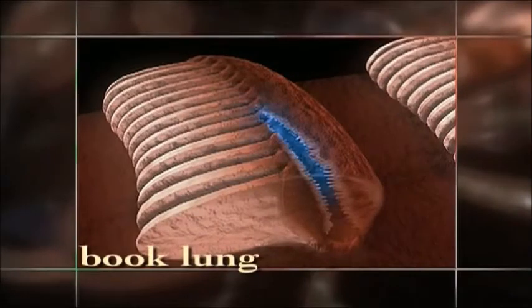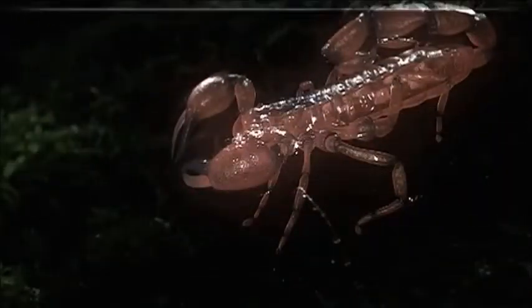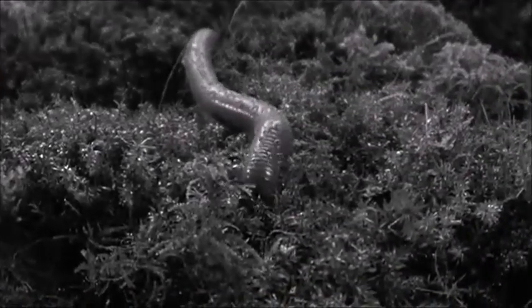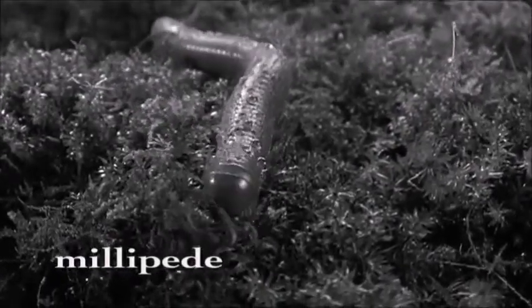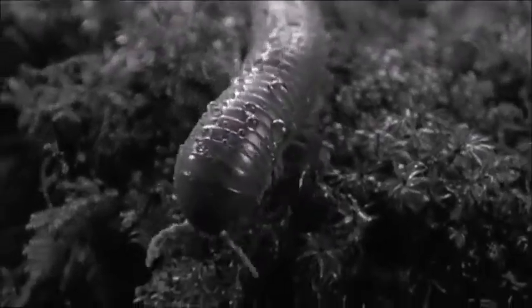Through the process of evolution, these flaps that worked well in water were relocated inside the scorpion. There, oxygen from air could transfer directly to the blood. In a separate land invasion, ancestors of the millipede developed a special respiratory system to supply their long, segmented bodies with oxygen.